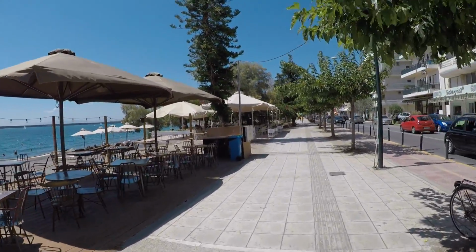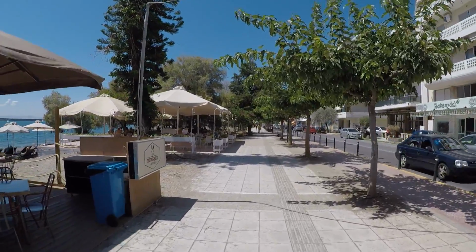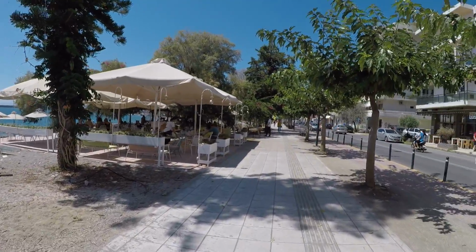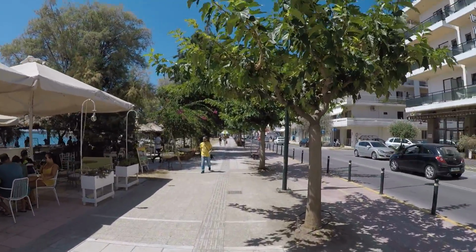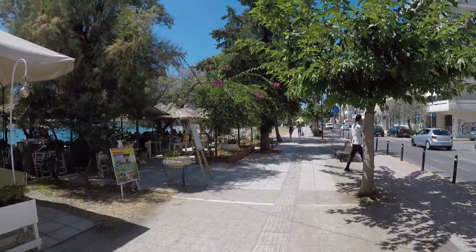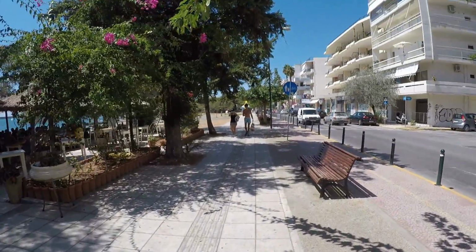So this area is really relaxed, a chill kind of area. You really don't need a car here. You're just walking to the beach, walking to a few stores, walking to the restaurants or cafes at night, or just strolling down the avenue later at night. And I'll do that also to get an idea of what that looks like.